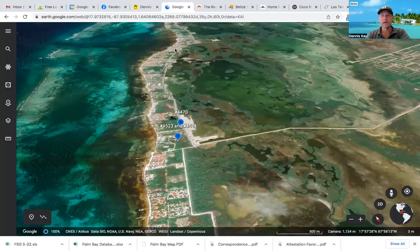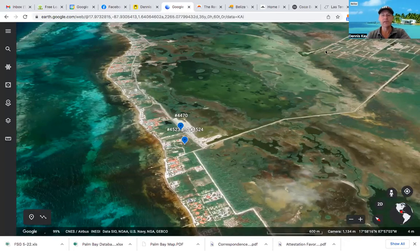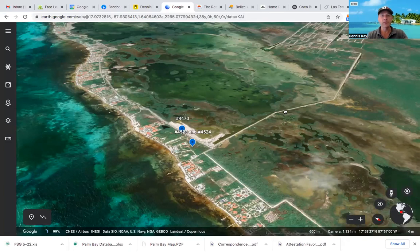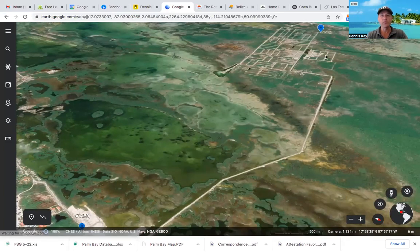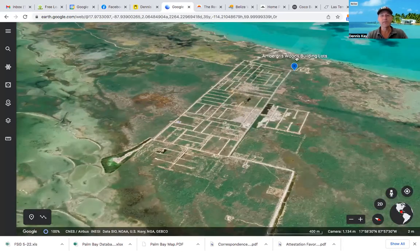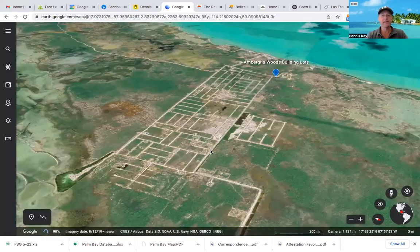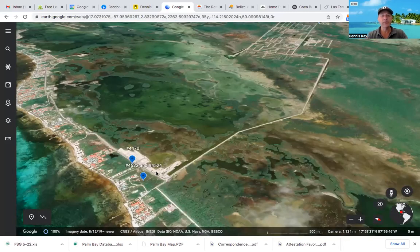And then you can see Grand Belize and Grand Mayan and the rest of the subdivisions up in this area just start to come into view. So you have Palmyra Woods right here. In fact, I have a nice lot there for sale. Really beautiful lot for $35,000. And then you have the Secret Beach area right here. So it gives you a little bit of an idea of where the Spanish Reef subdivision is located.